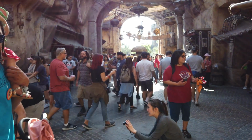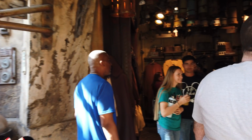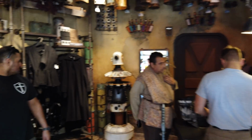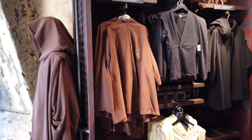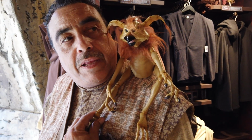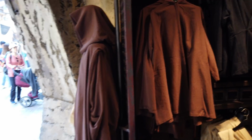Okay, continuing through the marketplace, the next shop we have sells Jedi outfits. So if you've ever wanted to get a Jedi outfit, this is your spot. You can get a robe, and this guy right here, I love this guy on his shoulder. Your name's Salacious Crumb, and they won't have your size. Oh, all right. Thank you very much.